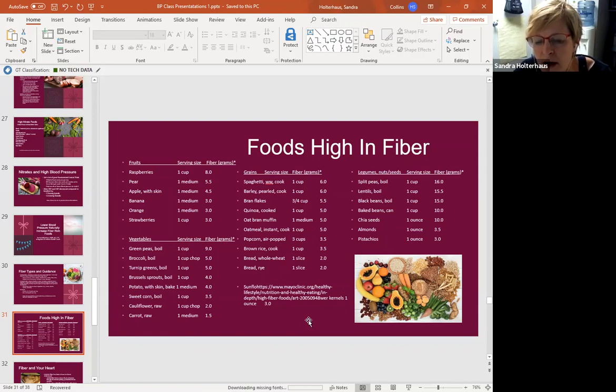And also, it's been shown that if you have diverticulitis or diverticulosis, that having that wheat bran every day can help prevent flare-ups because it keeps things moving through your system and so it won't get stuck in those pockets. An oat bran muffin is high, about 5 grams of fiber in a medium. And oatmeal instant, about a cup, is 5 grams. So those are all great sources.